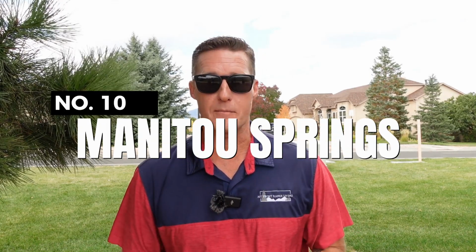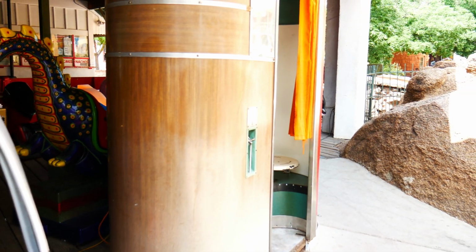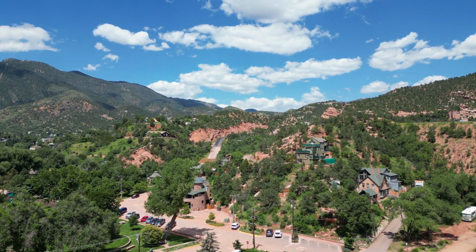And if you're at Cave of the Winds, you might as well just hop right across Highway 24 and check out Manitou Springs. Manitou Springs is one of our favorites at My Front Range Living, not just because of the food and dining opportunities, but great shops, a fun atmosphere, not to mention the Penny Arcade, as well as some of the little hot springs that you can go and check out. Manitou Springs gets very, very busy because it is such a tourist attraction, but it's well worth it. Find some parking, take a walk. Manitou Springs is a great opportunity when you're visiting Colorado Springs.